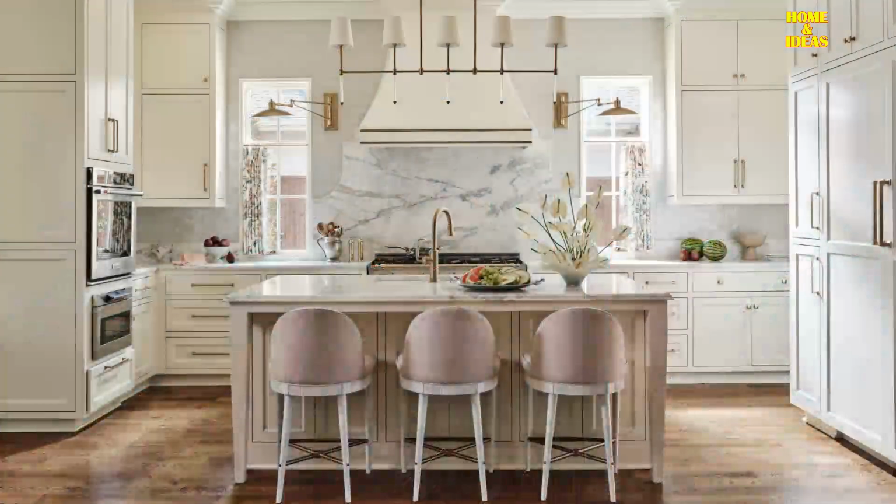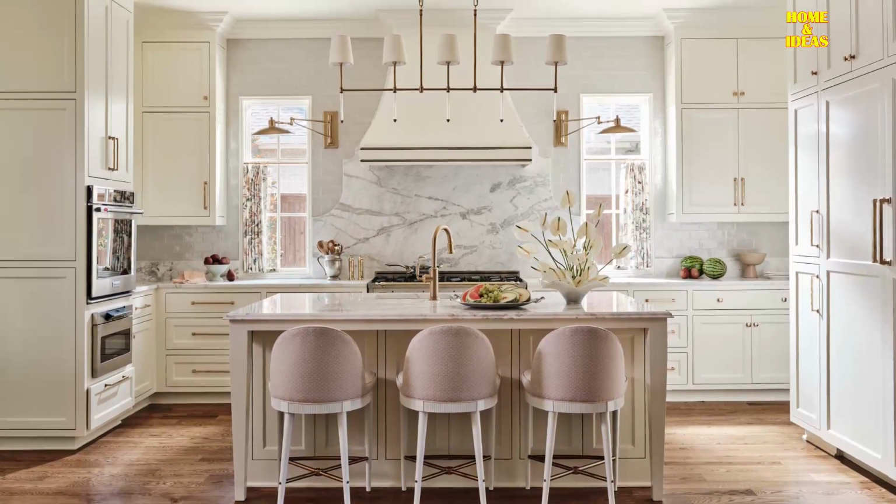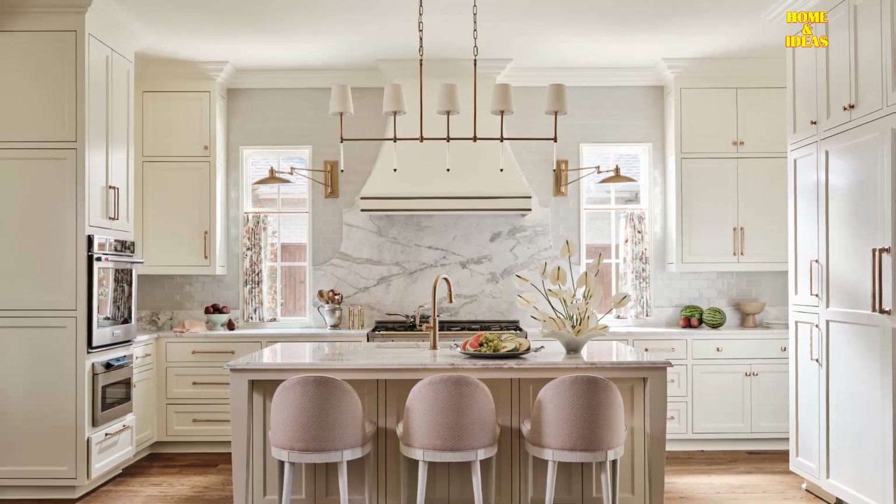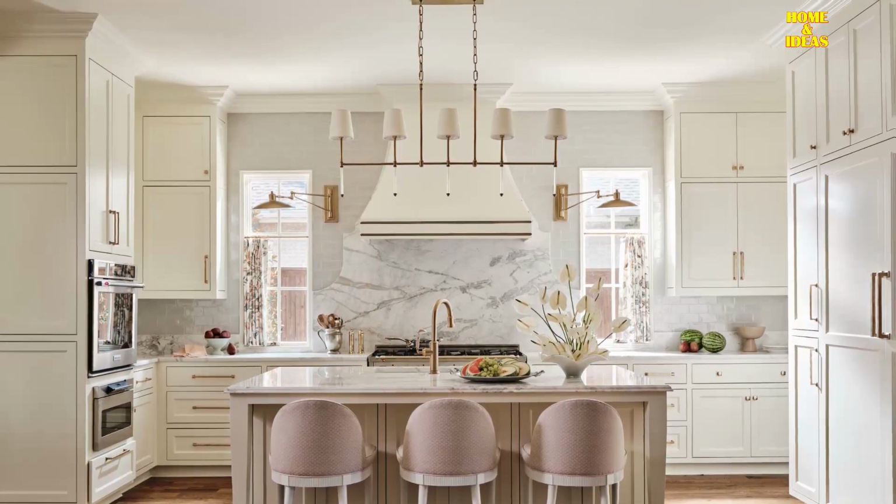The kitchen showcases a creamy French hood adorned with brass accents above a gracefully curved marble slab backsplash. Creamy cabinets with brass handles complete the elegant look.